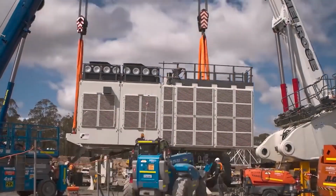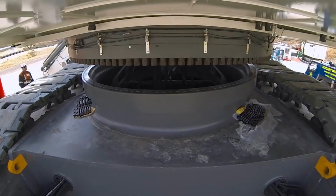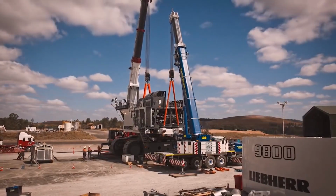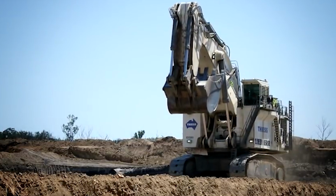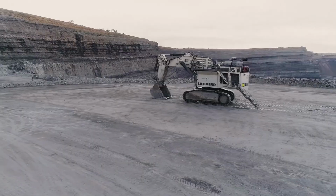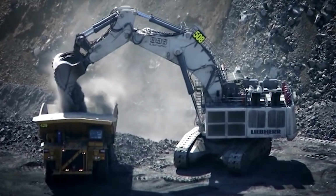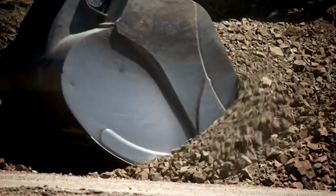Some may accuse it of being on steroids, but the size is not the only thing it has. It's a proper workhorse designed to scoop up massive amounts of materials with its enormous bucket. And to power it, 2 powerful diesel engines producing up to 4,000 horsepower prove it not to be all talk. So if you're looking for a machine that's big, strong, and a bit intimidating, then you are in the right place.